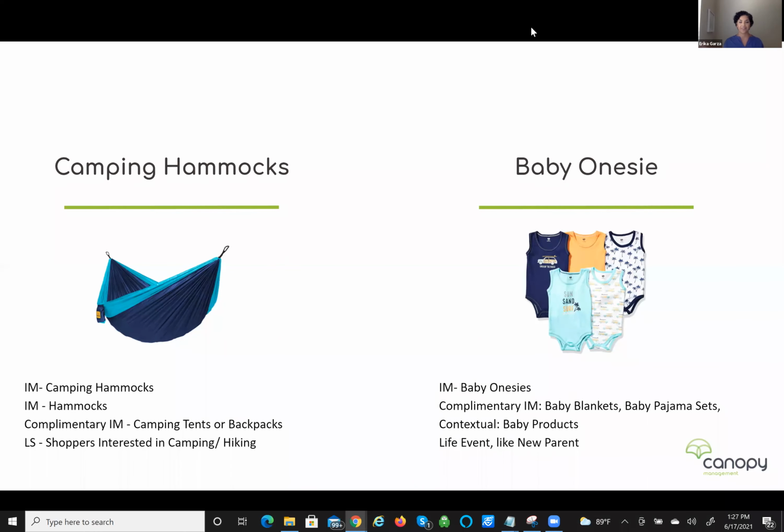On the right, we have an example for baby onesies because Amazon has a handful of specific categories that are massive, like baby items, of course, pet supplies, vehicle owners. There are a couple segments that really win with DSP. So if you're at all interested in tapping into this, reach out to me and my team. We can pull up the dashboard and do an audience audit to see what's available and do an analysis for you. So again, this allows you to cast a wide net.